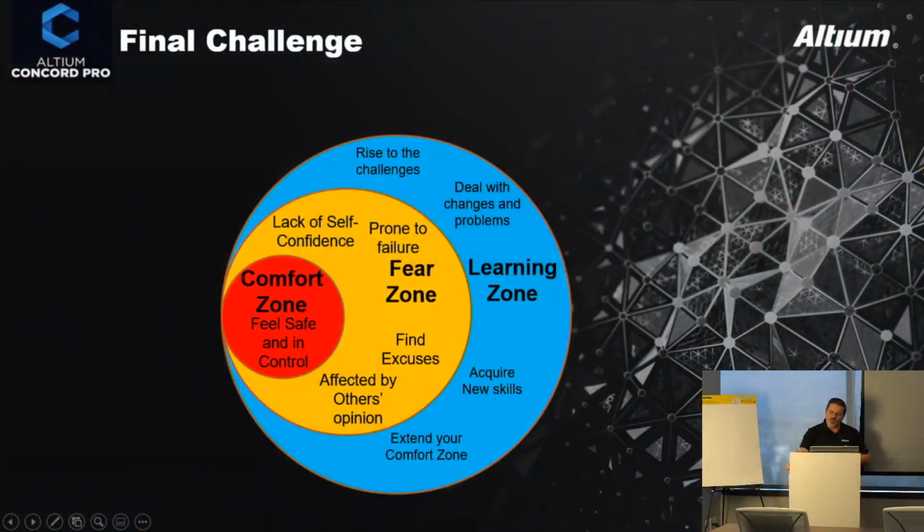Know what your learning zone is. Move into the learning zone. And I want you to notice something: if you're going to get to the learning zone, the only way to get from the comfort zone into the learning zone is to go through the fear zone. It's the only way to do it.